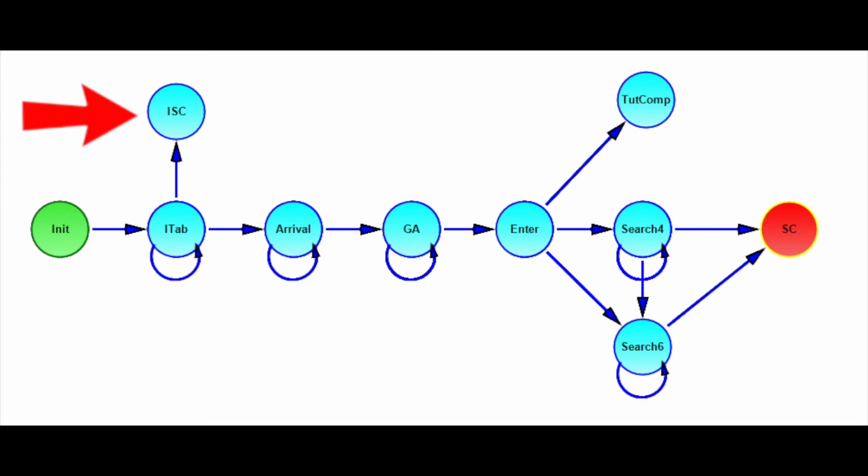ISC, or initial service completion, is scheduled by ITab with a delay of GSC of A, or the service completion time of a group initially in the system. During the execution of an ISC event, table population and status will be updated based on the group A that has completed service. Arrival, scheduled once ITab has finished initializing all tables, is analogous to the elevator in our system.